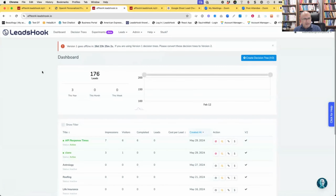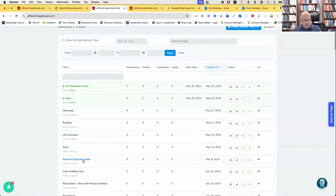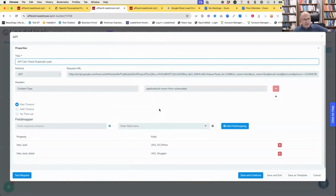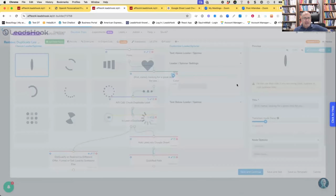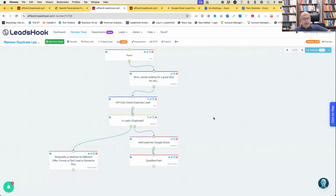The transition node does allow you to, it looks like I, I think it was, there you go, it was that one there. Right, so what the transition node does is it actually shows some sort of a spinning image, like so. In this case, I'm just using this spinner, and use it for about 2 seconds. So what it's doing is it's gonna keep showing that until the API call comes back. And then when it comes back, it's gonna indicate whether it's fake or not. If it's fake, you take them down the left route, this pathway. If it's not fake, then you go down the right one.